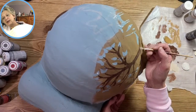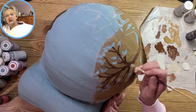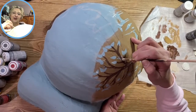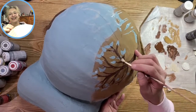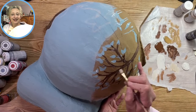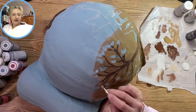I'm just going to do the same thing over here on this side. These are just kind of like the highlights where I think they should go. Just kind of willy-nilly, just going with the flow. I hope she likes it. I mean, if not, we could always paint over it, right? That's the beauty of paint. Just grab some gesso and paint right over it.